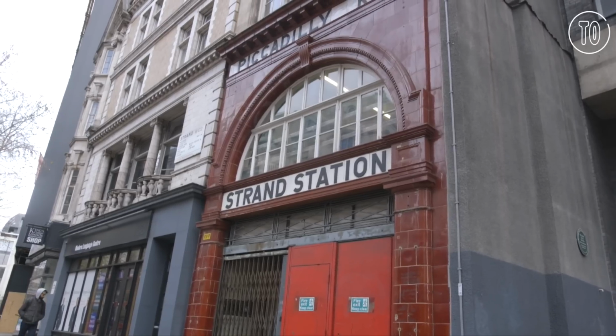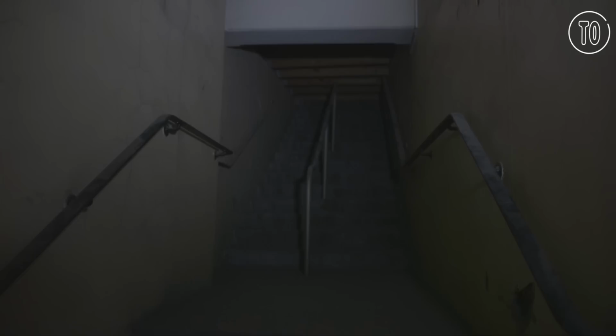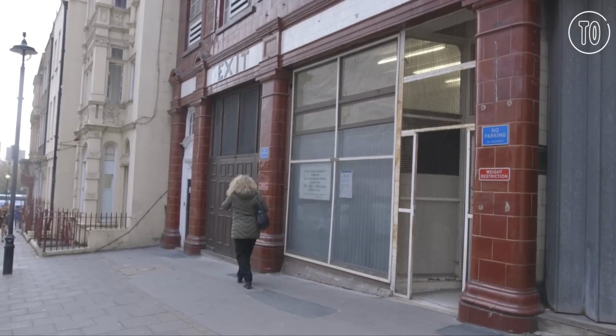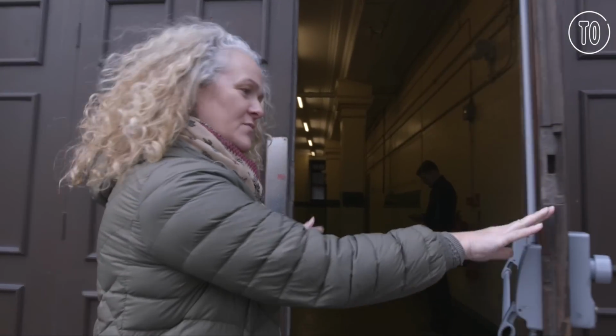So this is Aldwych Station, what used to be known as the Strand, which you maybe saw out on the front there. And this is the main entrance, but it's padlocked up, and we've got double doors over there, which we're going to go through into now. Walk this way.